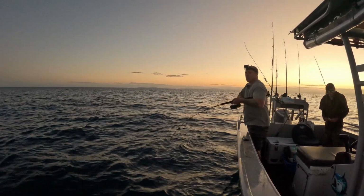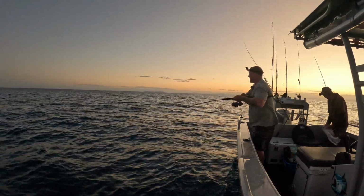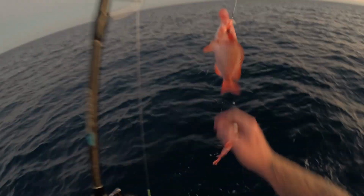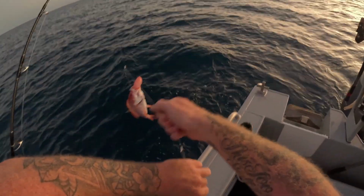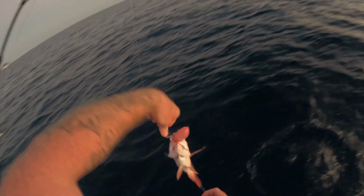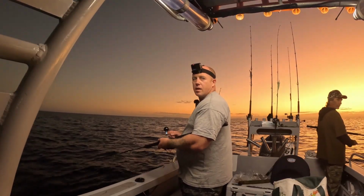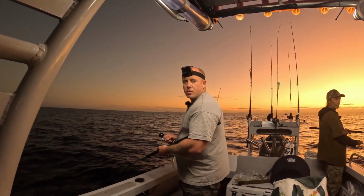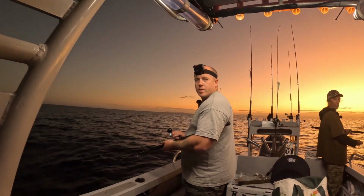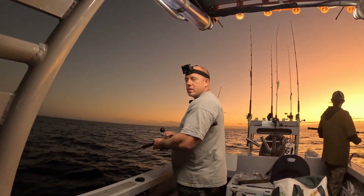The little ones, the big ones will come out soon, I'm sure. Oh, I've got a baby red and a baby nannygai. So that's good, there's reds here. There's got to be some bigger ones. There's a few fish on the sounder now. We're getting a couple of small nannygai. Lee just hooked something real big and snapped his rod. So there's some big fish down there. Just got to sort through the small ones to get the big ones, I think.